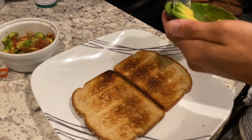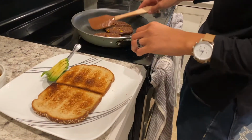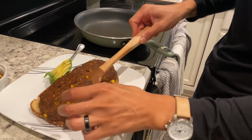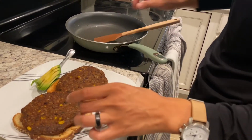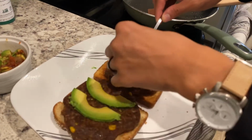So now comes one of my favorite parts, aside from eating it, of course, which is plating time. So got the bread fresh out of the toaster, start putting the patties on, and I sort of start assembling it, and depending on if I want it spicy or not, I'll add stuff on top of it. So here you'll see me start adding on some of the wow factor, at least to me.